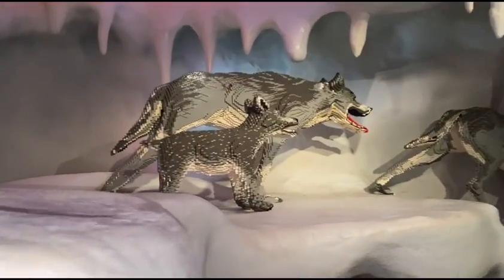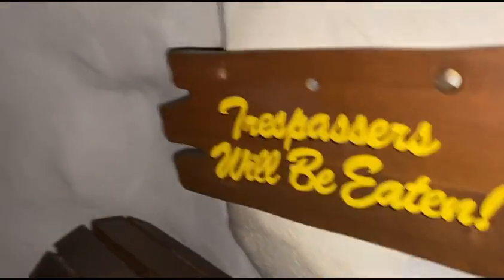We got trapped. Where's the exit? What is in there? What's in there? It's a cave? What the heck is that? It's a cave, man.